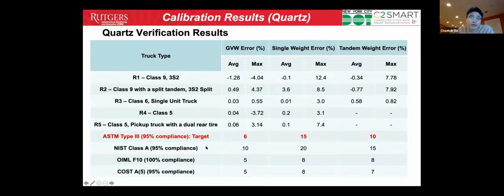So here are the results, after calibration and verification, as well as the optimization. This is a summary of the results. Then there are 5 trucks, R1, 2, 3, 4, and 5. And we are targeting ASTM Type 3 at 95% compliance of the gross vehicle weight, single and tandem.